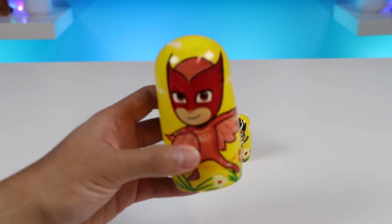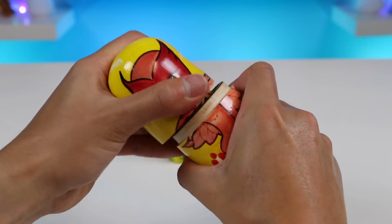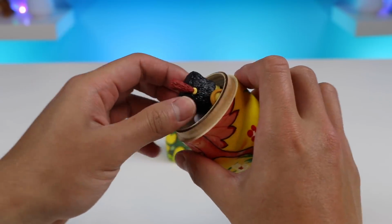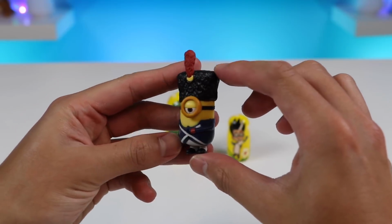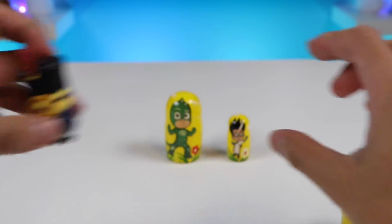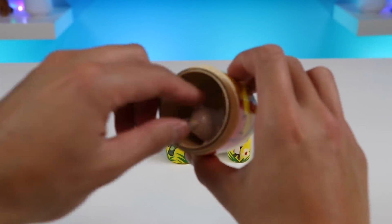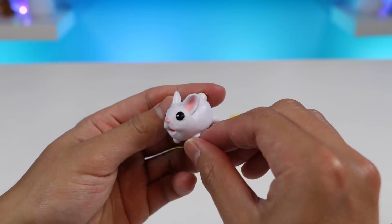Now let's check out this medium-sized nesting doll. Well, look who it is. It's Minion Kevin. He's dressed like a royal guard. Next up, we found the rabbit from Chubby Puppies and Friends.